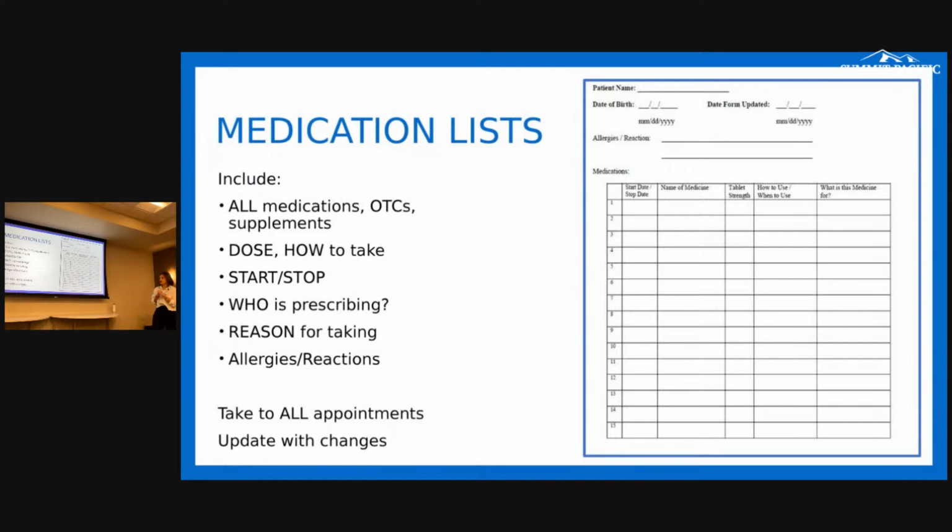And you want to take it to all your appointments and update it with any changes. So if you saw a cardiologist and they made a change, make sure to update your list and then come to your primary care provider and have that list up to date so they can, hopefully they'll have known about that change, but sometimes the records don't get passed through or it takes longer to get them, so it can be hard. So those are important features to keep track of, and I encourage you to do the best you can doing that.